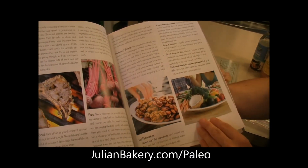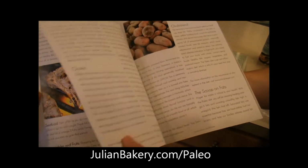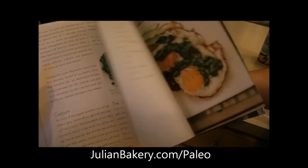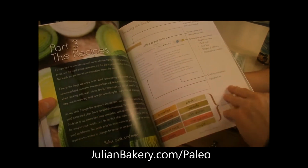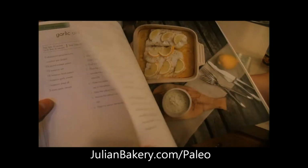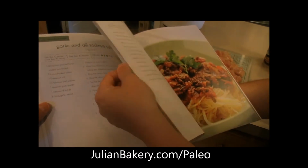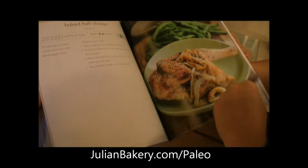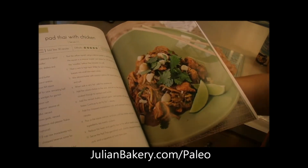So this is a great cookbook if you're looking to start paleo and you really want a lot of information about it. And then it goes into, after the fact, some recipes. So we are going to do a recipe in here tonight. Let me try to find it. We've got to go to the poultry section. Meanwhile, these all look delicious as you're flipping through them.